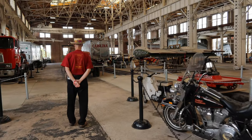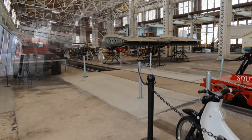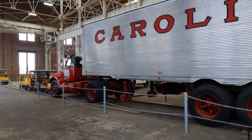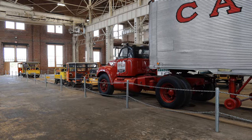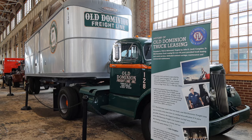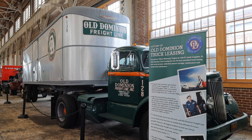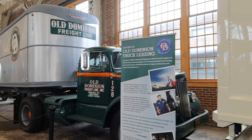Ruby makes up for it with wings. She doesn't have tail fins, but she has wings. I remember when the interstate was cram-packed full of Carolina trucks. Not anymore. Cherryville, North Carolina, it says. So Old Dominion Freight Line was founded in Richmond, Virginia in 64, but they were also associated with Thomasville and High Point in North Carolina. That was something I didn't really know.